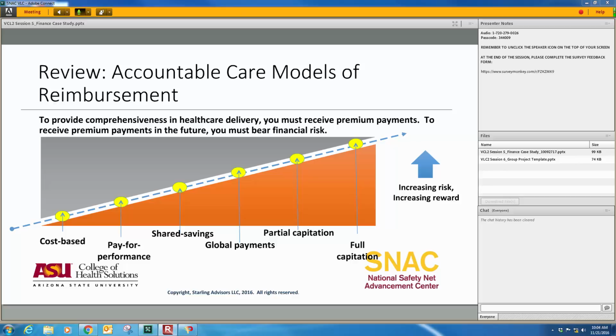We like to let folks know that the pay-for-performance models and the shared savings models, we really view those as transitional models to the more advanced models of payment, things like global payments and the various capitation models. Most of the time with pay-for-performance and shared savings, just as a reminder, your base payments typically will stay intact. So if you're getting cost-based reimbursement now and you enter into contracts that look at pay-for-performance or shared savings options, typically your cost-based, your fundamental reimbursement stays the same. But really, once you get into the global payments and the capitation models, those things start to fall away.